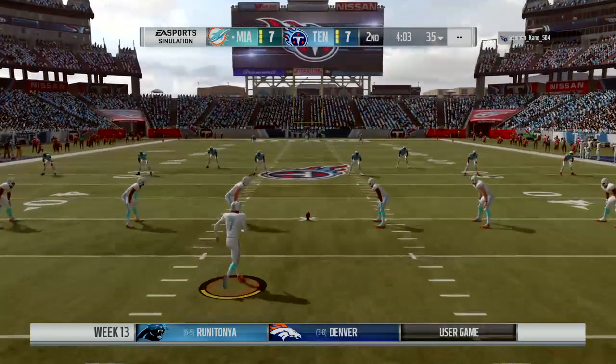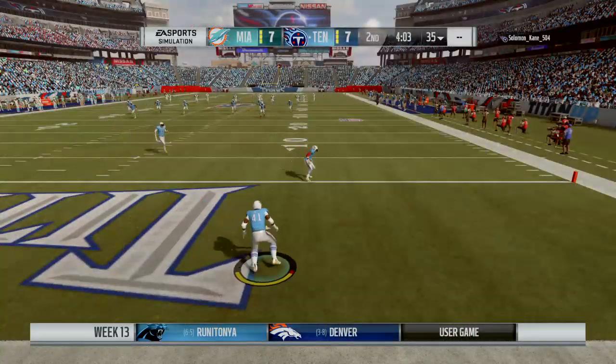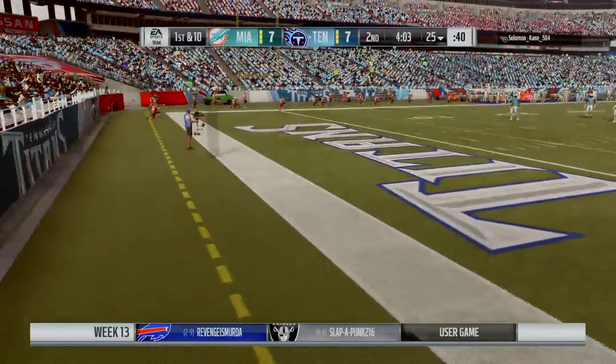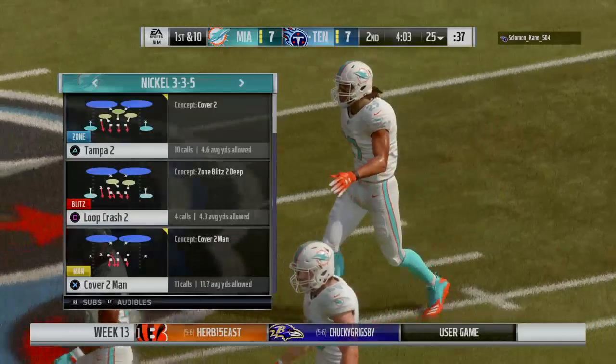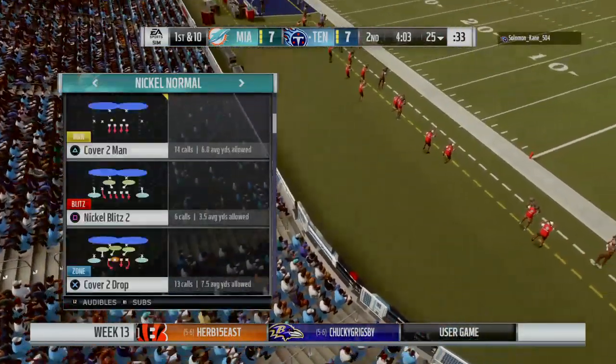So we're right back where we started, all even as the kick's away. And this will not be returnable. It's out of the back of the end zone for a touchback. The Titan offense now working their way back onto the field. And, you know, certainly a lot of football left to be played.